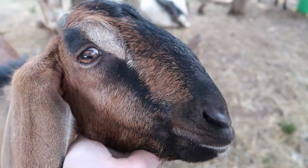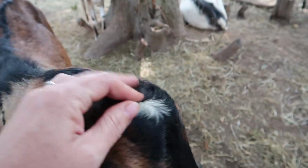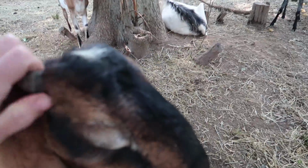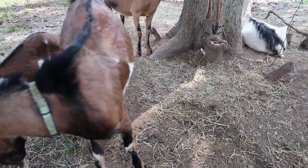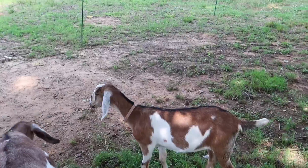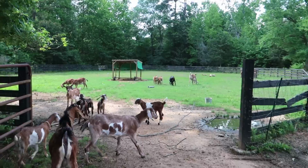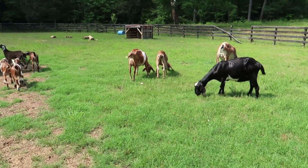Look at how handsome he is. Oh my gosh, he's like a model. If only his horns had been burned off all the way when he was little, he would be the perfect show goat. You can't be shown that way. Not that I plan on showing, but I seriously consider it sometimes. I think what I'm going to do is have Rowan do some 4-H shows when he's old enough.